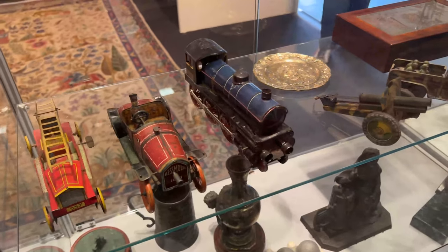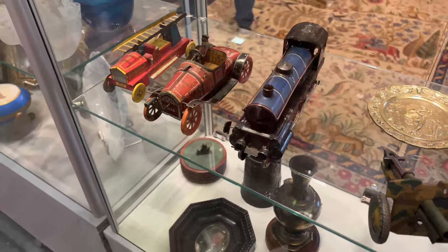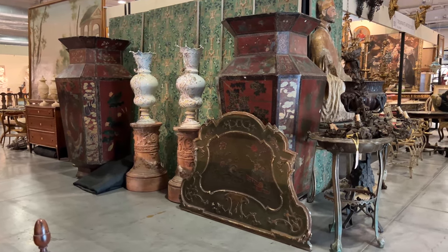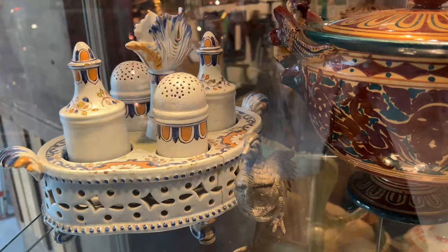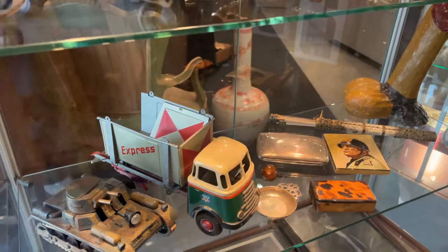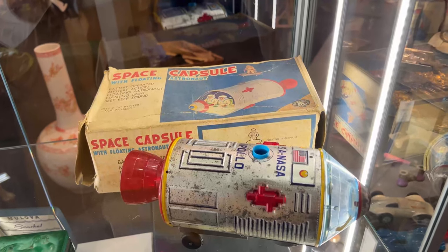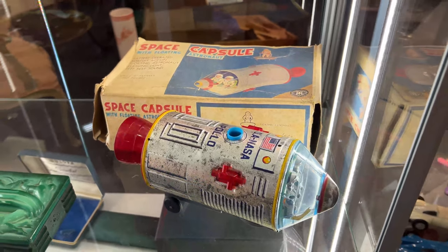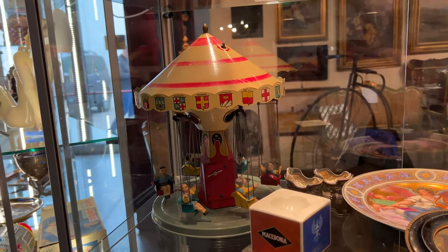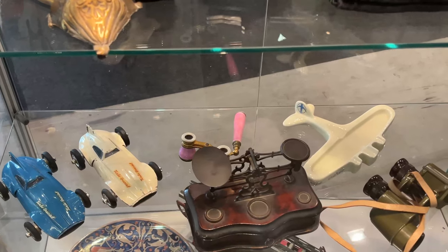Little toys. Adorable. The little fire engine. I wanted big vases. Come on. Great porcelain. More toys. And a rocket ship. That's adorable. This is so cute, the swings. And these, oh, so cute.